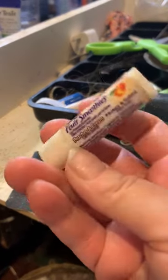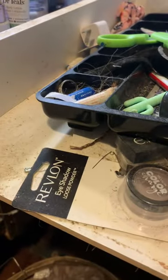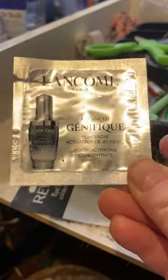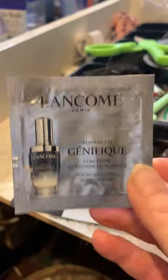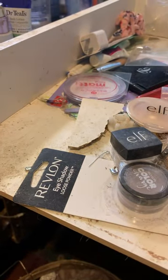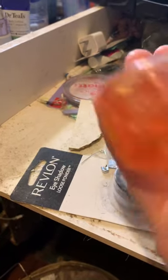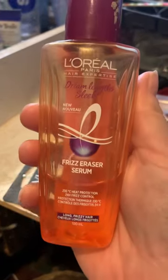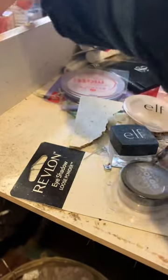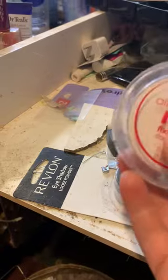There's a lip balm. Fruit smoothies. There's some more serum stuff from Lancome. Oh, there's more stuff. This is hair stuff, though, I think. Let me see. Yeah, frizz eraser serum. Oh, I need that, you know, for after I have my shower. Usually my hair is like cray cray.